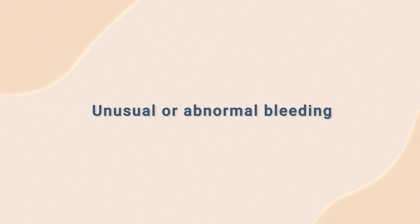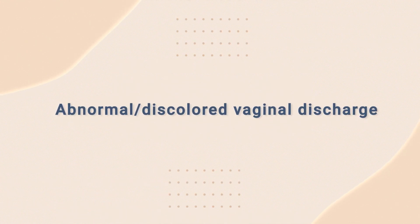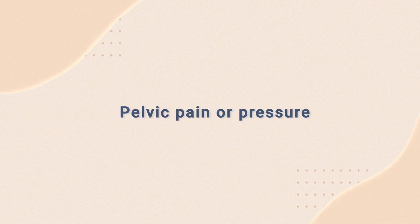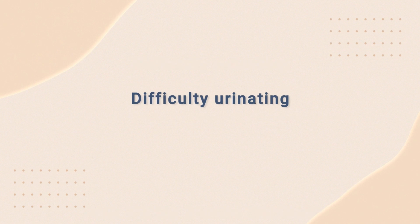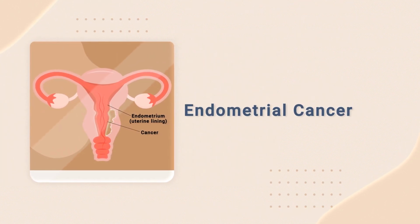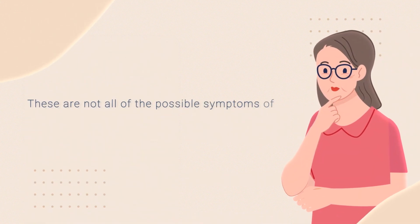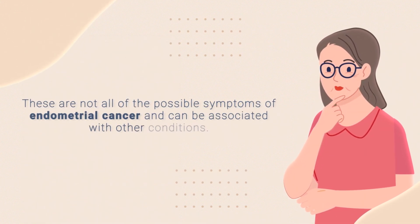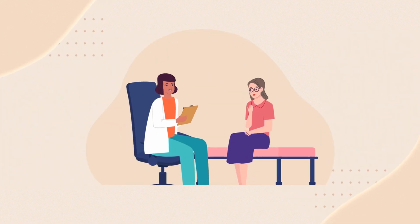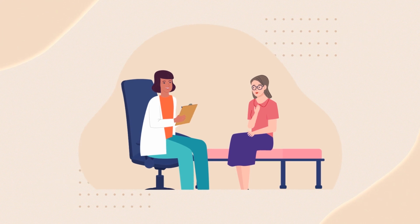Unusual or abnormal bleeding, including bleeding after you're postmenopausal, abnormal or discolored vaginal discharge, pelvic pain or pressure, pain during sexual intercourse, or difficulty urinating can be symptoms of many conditions, including endometrial cancer. These are not all of the possible symptoms of endometrial cancer and can be associated with other conditions. If you experience any of these symptoms, be sure to tell your healthcare provider so they can check them out.